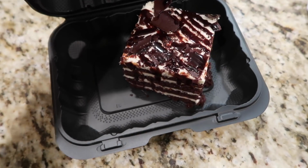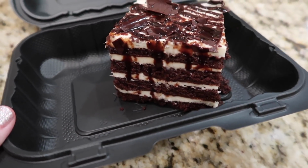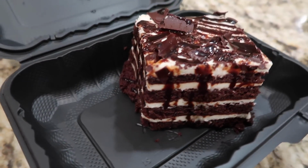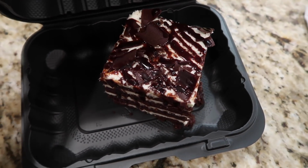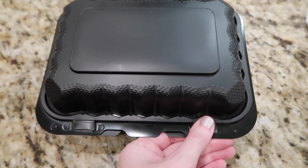So I brought this home from Olive Garden. This is their new chocolate fudge brownie lasagna. It's got cream cheese icing for the layers and fudge brownie in the middle. Yum. I'm about to put the kids to bed and start editing the vlog for today while I eat this and watch probably Hallmark movies.